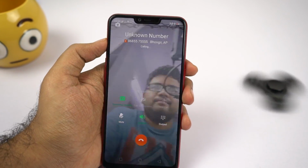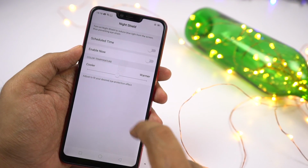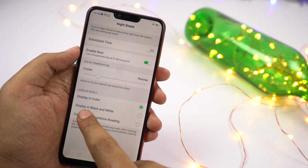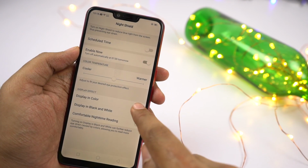Next we have Night Shield. According to research, using smartphones at night affects the sleep because of the blue light emitted by the display. So this feature called Night Shield prevents that by filtering the blue light by adding a warm tint to the screen. We can change the tint color temperature to warmer or cooler, and even schedule it to automatically turn on and turn off at a specific time.